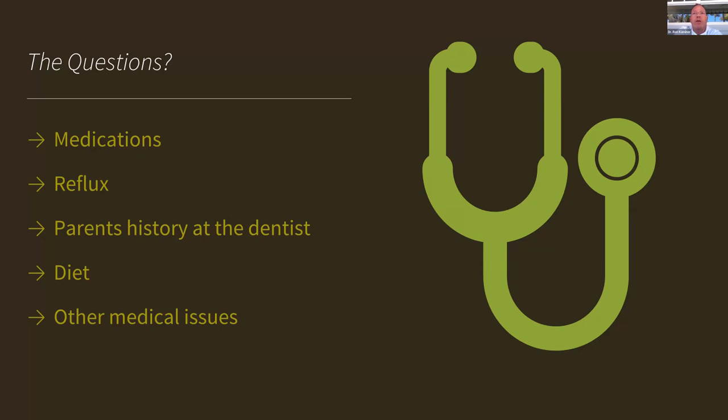I restored a beautiful case on a woman 5 years ago, crown and bridge, full upper, x-rays of every margin, everything looks perfect, equigingival margins. 5 years later, black lines around margins, three or four crowns replaced. She was diagnosed with reflux 2 years ago, and it will destroy teeth. So don't ever underestimate the power of reflux.